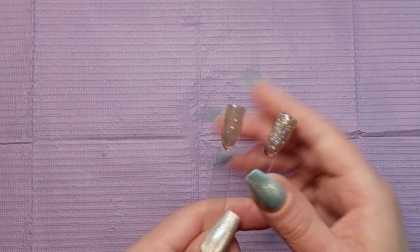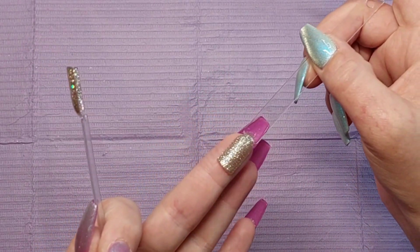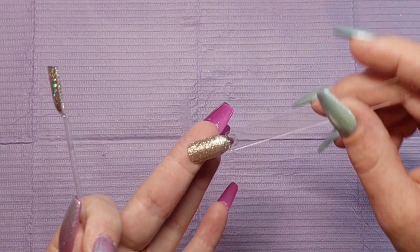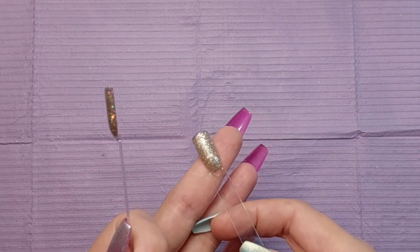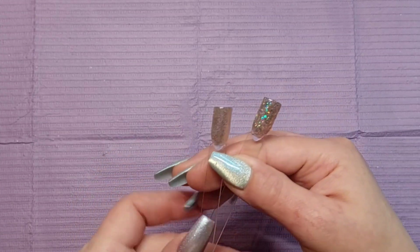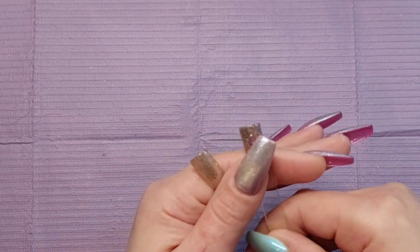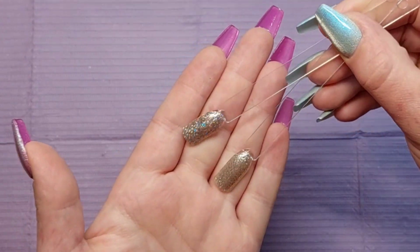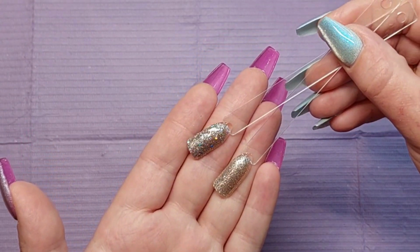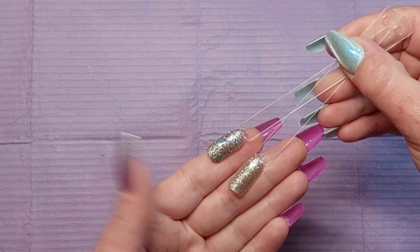And then we have the glitter ones. So this is number two. You see it is an ultra fine, light gold glitter gel. And number three is a holographic, bit chunkier glitter. It's hard to get the camera to pick this up, but they are pretty. They're laying very flat and nice.